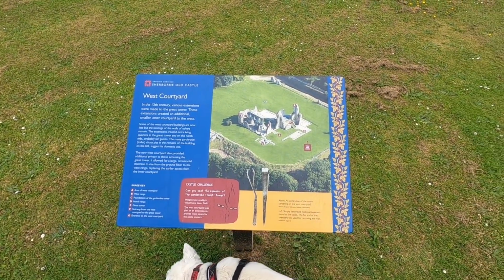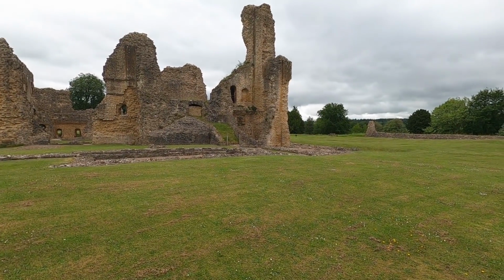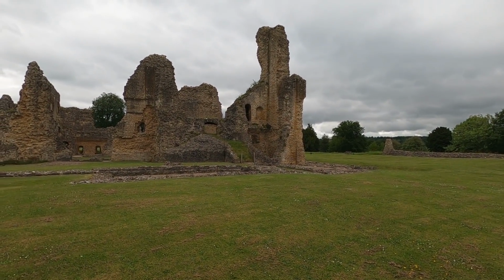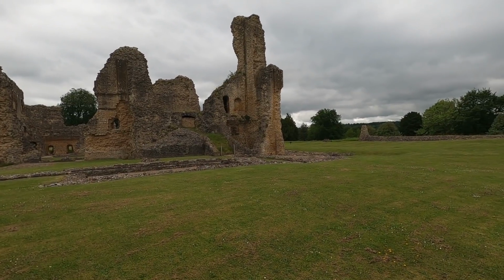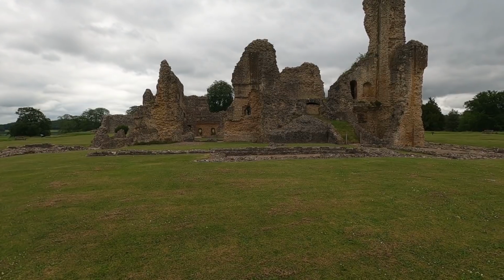Yeah, so it says this is the west courtyard. In the 13th century, various extensions were made to the Great Tower, creating an additional smaller inner courtyard to the west. Some of the west courtyard buildings are now lost, but the footings of walls and others remain. So I suppose those are the fronts, aren't they?